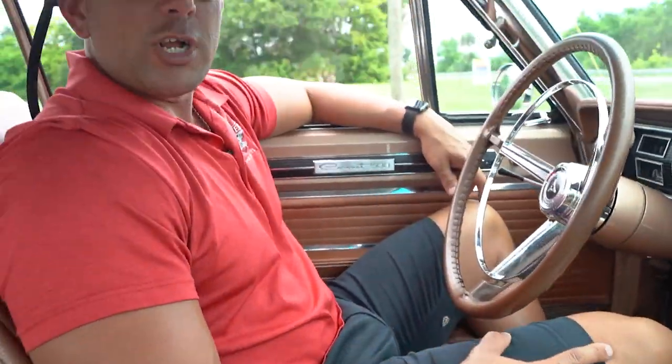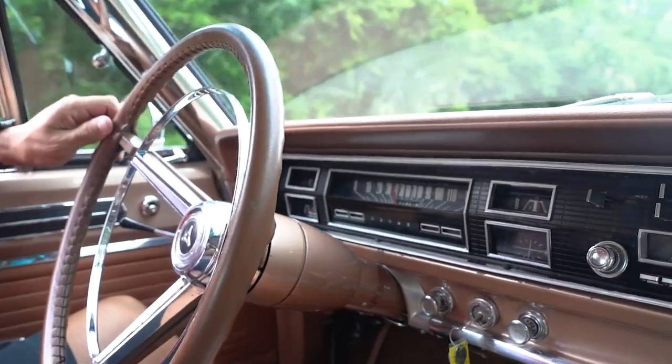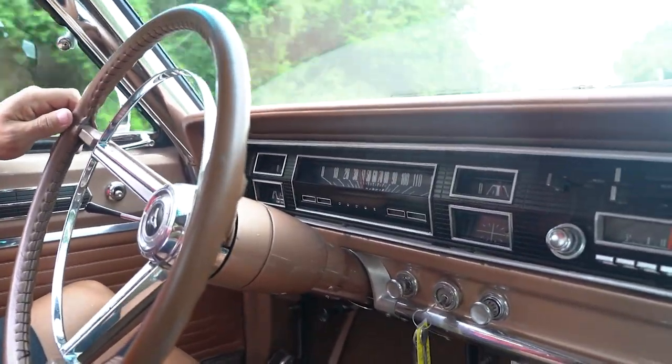I've already driven it and it runs fantastic, so let's show you that right now. This is a car you can get in, put the key in the ignition, start it, and away you go. No problems, no issues. Speedometer's reading 40 miles per hour, which is accurate. It's what we're doing.